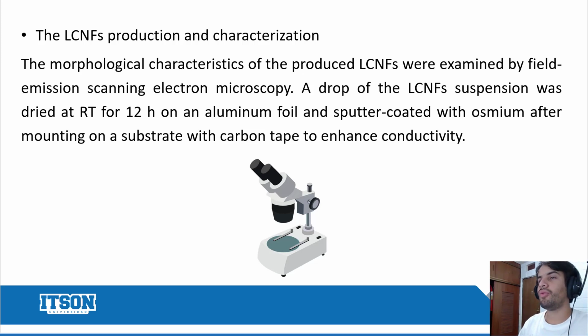LCNF production and characterization. The morphological characteristics of the produced LCNF were examined by field emission scanning electron microscopy. A drop of the LCNF suspension was dried at RT for 12 hours on an aluminum foil and sputtered and coated with osmium after mounting on a substrate with carbon tape to enhance conductivity.